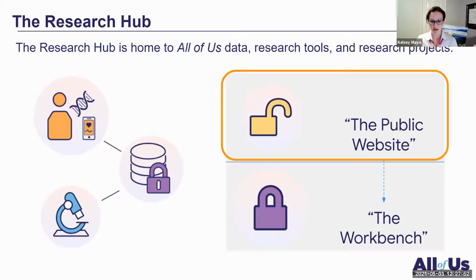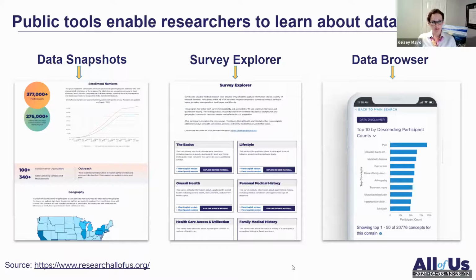And so at the beginning of the next few slides, I'll be talking about our public website, researchallofus.org. And then I'm going to move briefly into that secure enclave for analyzing that registered tier of data, the Researcher Workbench. So let's start at the public website. Within the public website, you'll notice a number of different tools. So we do have public tools to enable researchers to learn about our data. You'll see here on the slide, and I'll walk through a little bit more detail in the following slides, some of my favorite tools that I've picked to highlight today. The first one are our data snapshots, the second of which are Survey Explorer, and then our data browser. So I'll walk through each of these in the next few slides.